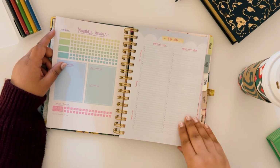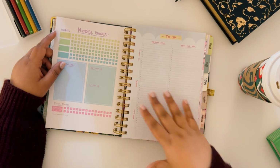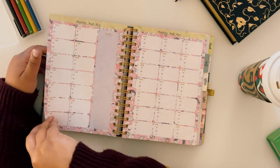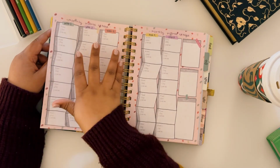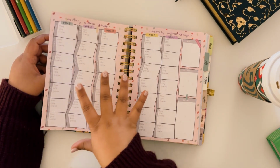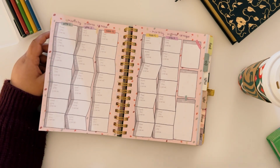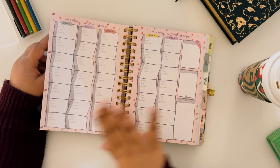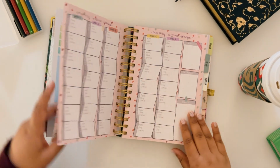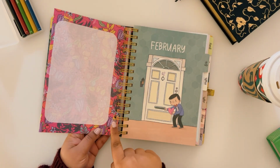This is a brain dump section. Again, some planners have it, some planners don't, so you can just make a huge list. Then you have this monthly meal plan and monthly wellness tracker, but I suggest you not use this as your monthly pages, but use it in the next section. And some of the planners also have monthly reflections.